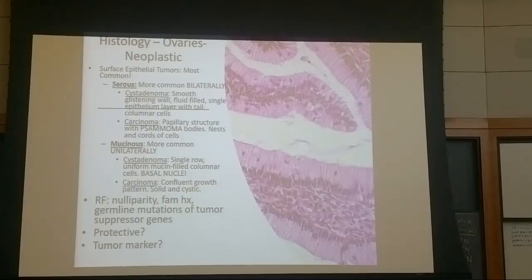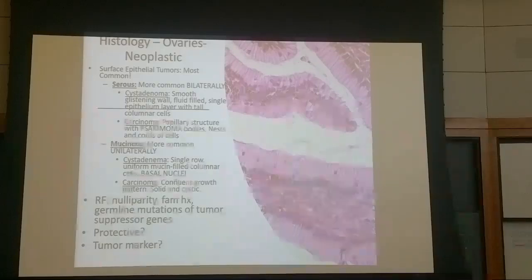And then what's the tumor marker for ovarian cancer? Yeah, shout it out. CA125. One super important thing for that is that you cannot use that to diagnose it. You can only use it to track it and look at recurrence. So that's something that's tested pretty often also. You cannot use CA125 to diagnose ovarian cancer. That's actually one of the big problems with ovarian cancer, is that it's really hard to diagnose it until it's advanced.